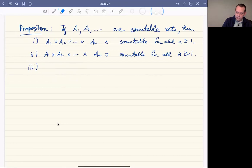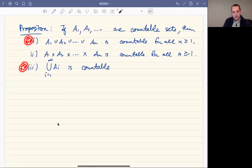So let me write this a little bit better as to what I'm saying. The union of A sub i, as i goes from 1 to infinity, is also countable. Now, the proof for number 3 is substantially different than the proof for number 1.